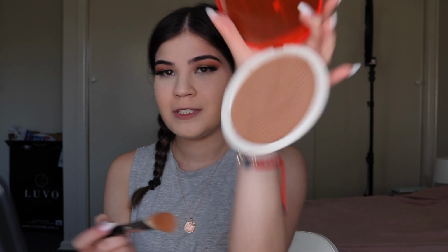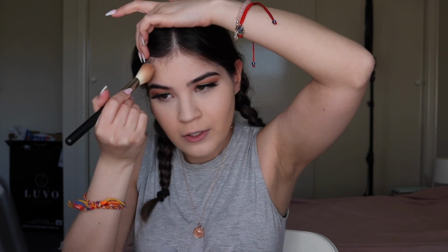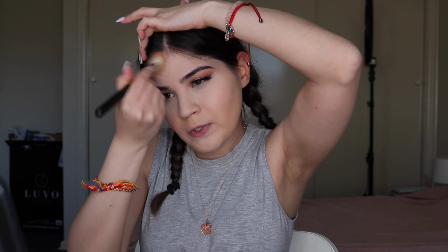I'm actually gonna bronze, not really contour, with this bronzer. So this is the Mecca Max Beyond Bronze Mega Bronzer. It's massive. I love it. It has a bit of shimmer in it. And this is a brush I recently got from MAC, the 168S. And I am obsessed with it. It's small enough that it's really precise for applying your bronzer and contour.